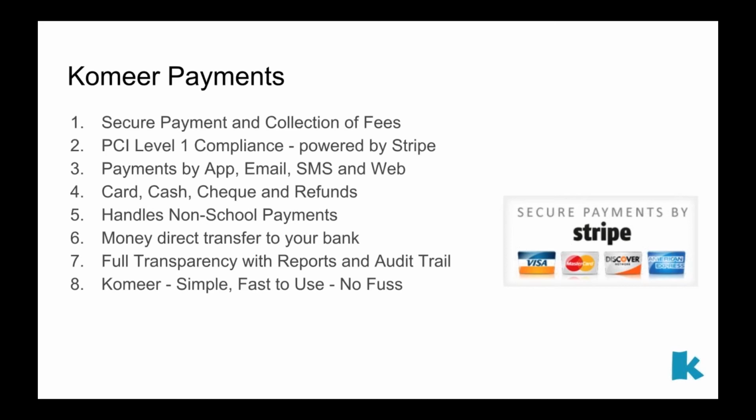And that removes a lot of work from you, so you don't have to handle credit cards, you don't have to worry about payments and compliance and handling cash. All that process is handled for you. There's full transparency, reports and audit trail.